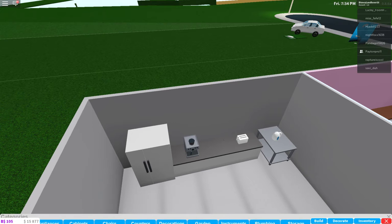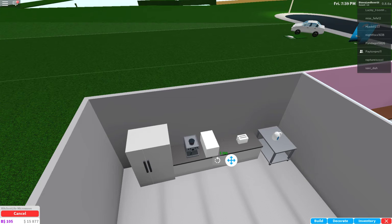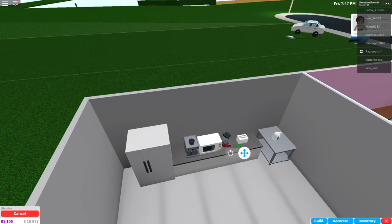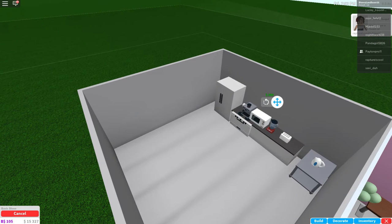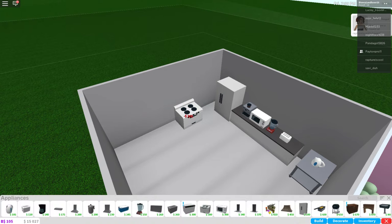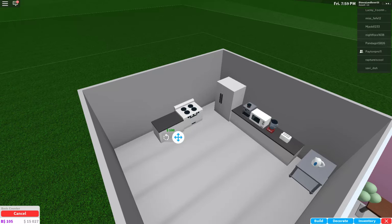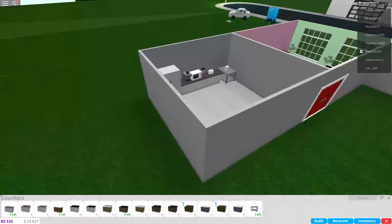And then I need a microwave. And a blender. And then a stove and a counter. And I technically need a dishwasher, but never mind. Not gonna do it. Perfect, okay. The kitchen is done.